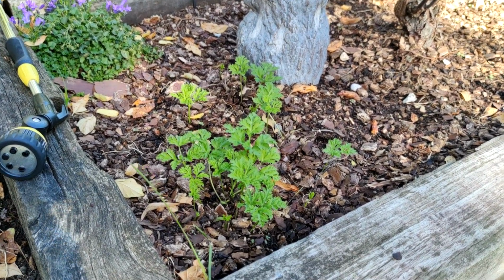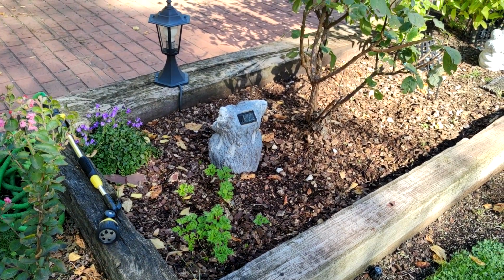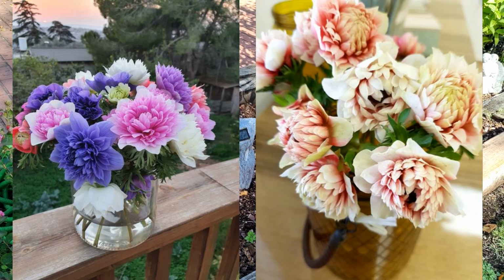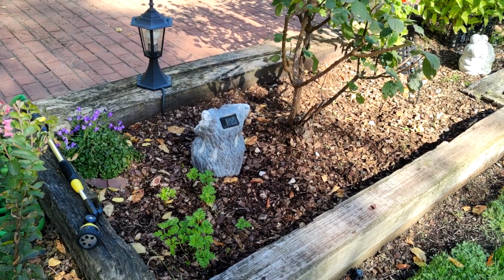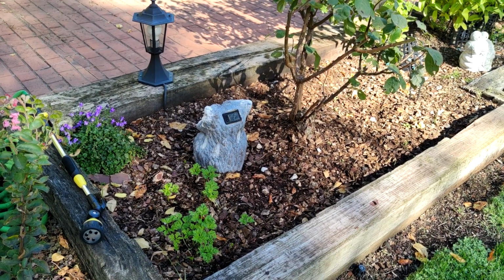New for this year is an Israeli bred anemone called Fullstar, and I've got 2 different types. Fullstar mix, which contains white, pale pink, lilac and purple. And I've got Fullstar red and white, which obviously is red and white. These are beautiful blooms, fluffy you could say. A true double flower, very long lasting.